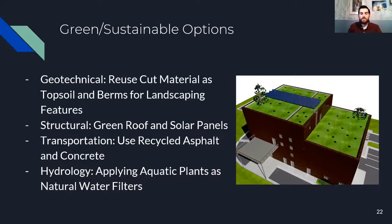Now moving on to some green and sustainable options that we came up with for each of the disciplines. To begin, on the geotechnical side of things, one idea was to reuse the cut material from the construction of the building and use that as topsoil and or to create berms for landscaping and other aesthetic features throughout the site. On the structural side of things, a couple ideas were to use a green roof or use solar panels on the roof due to the flat roof design for this project. The picture shows a rendering of how this might look. On the transportation side of things, it was decided that we could use recycled asphalt and concrete in different portions of the site.